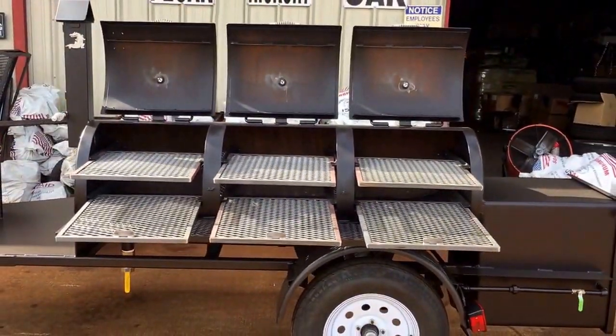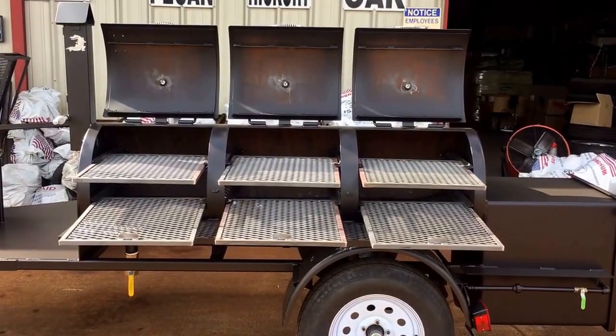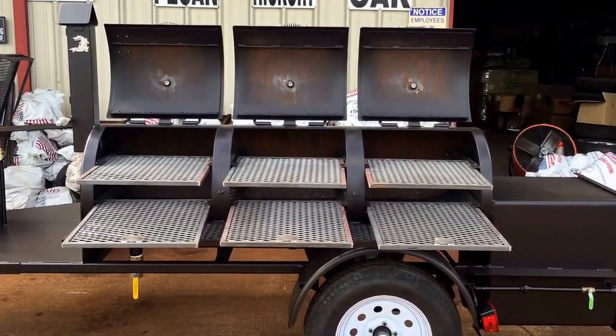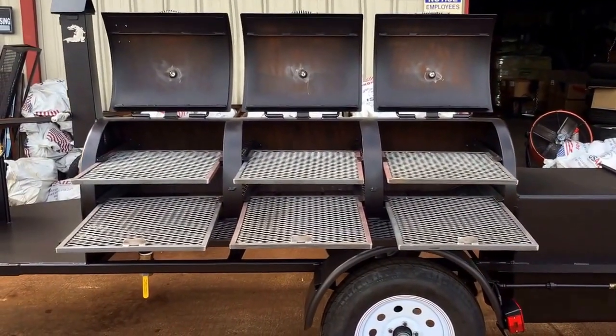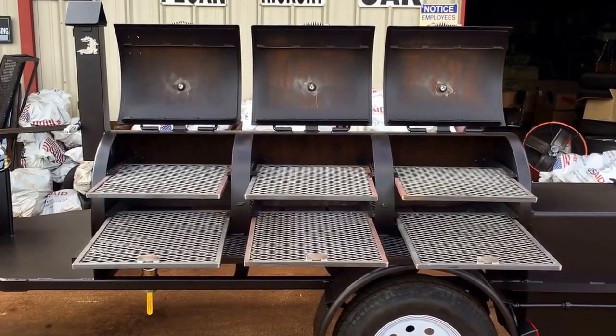If you expect this cooker to run even across that 6-foot chamber, 2 feet deep, you will need the tuning plates. Otherwise, you'll have that typical hot spot on the firebox end, and it will get cooler as it gets down towards the stack. Tuning plates will even that temperature out. You can pretty much run even dead across this 6-foot chamber.